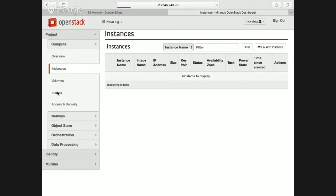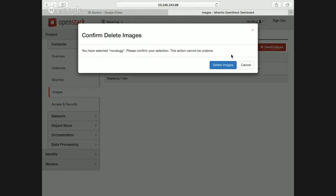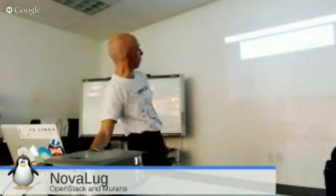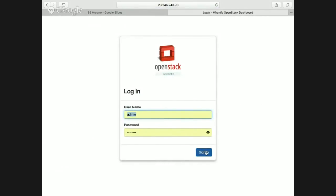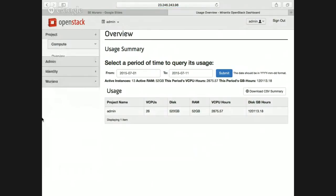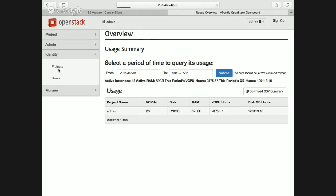let me just quickly clean this up. Images. I want to give you a good image, and I want to show you that WordPress example I was talking about a lot. So you guys can get an idea of what it looks like and how cool it is. Okay, so from here now, sign out. Back inside. Let me quickly, whoops, go to admin, we got projects.